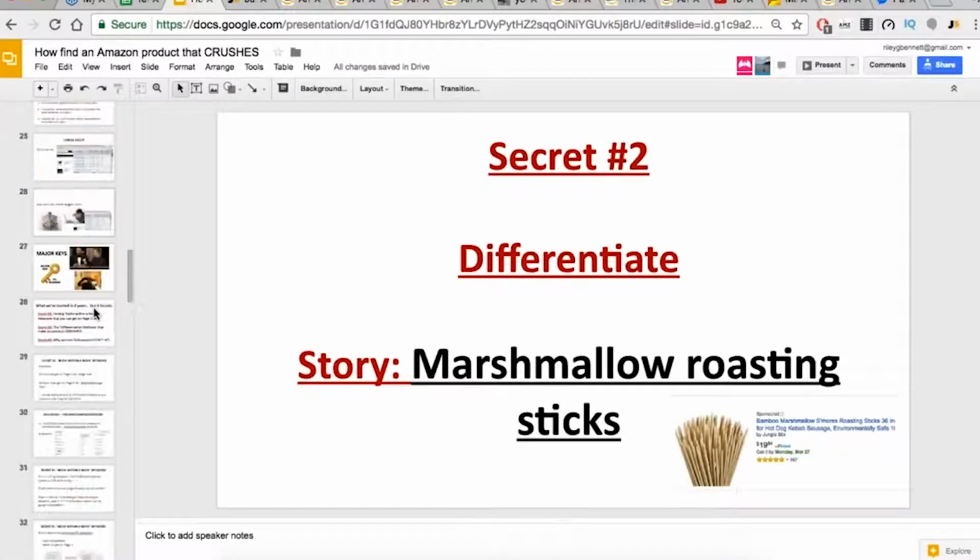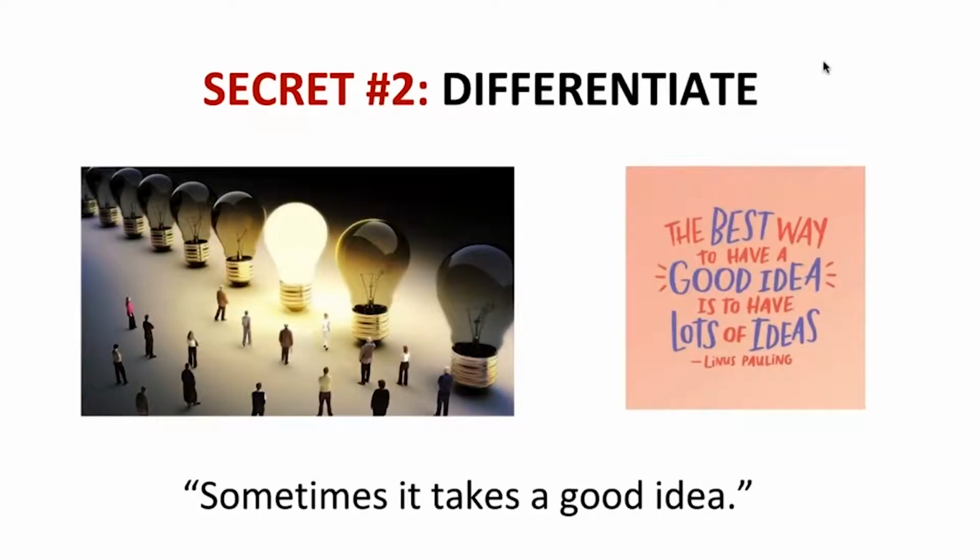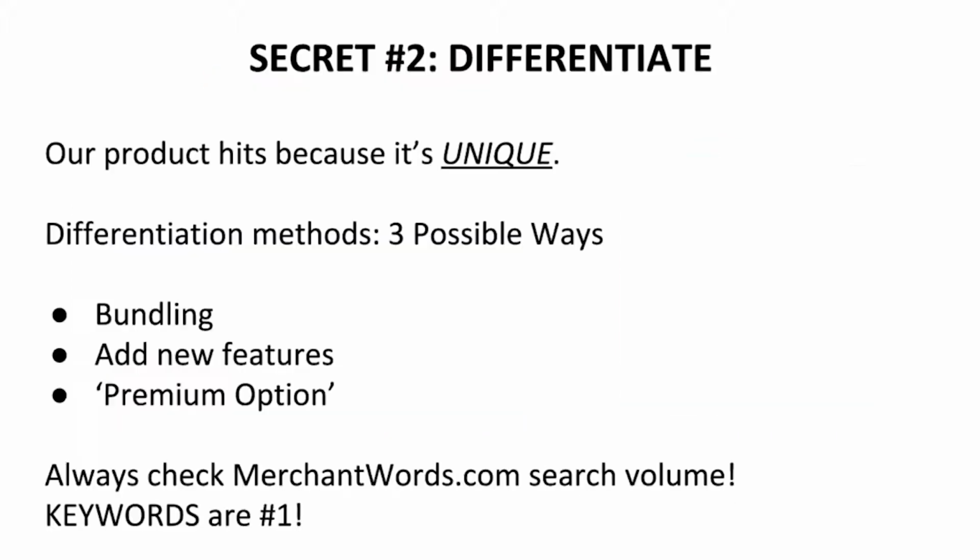So there's many different ways to differentiate. That was just one idea. And sometimes it takes a good idea. If you're going to start a business, usually it takes a really good idea to start a product or an app or anything. So sometimes you got to be creative to have success. Sometimes you got to use common sense. So I'm going to go over some different ways to possibly differentiate that we've learned. Bundling, adding new features, and being the premium option.